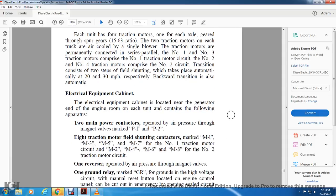Electric equipment cabinet. The electric equipment cabinet is located near the generator end of the engine room. On each unit it contains the following apparatus: two main power contactors operated with air pressure through the magnet valves marked P1 and P2. Each traction motor has field shunting contactors marked M1, M3, M5, M7 for the number 1 traction motor circuit, and M2, M4, M6, M8 for the number 2 traction motor circuit. One reverser operated with air pressure through magnet valves.